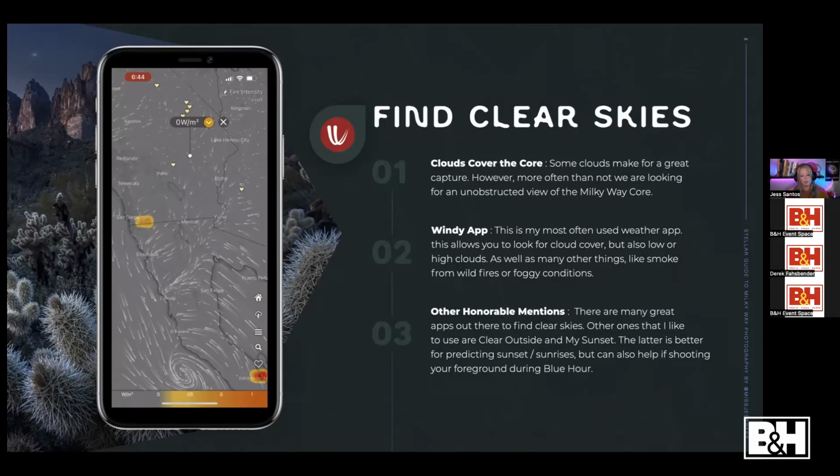And then also My Sunset is another app I use a lot. This is actually better for predicting sunsets and sunrises in terms of how colorful they will be. But if you want to get into blue hour blending, where you shoot your foreground during blue hour, this is also really helpful because blue hour is right after sunset or right before sunrise. So you can determine if there's clouds there or not. So those are my favorite apps for planning.